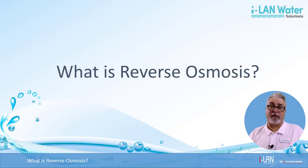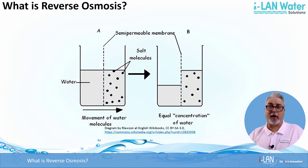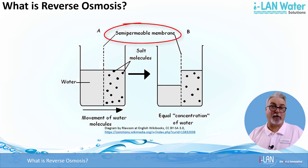Okay, the next level is reverse osmosis or RO systems. Osmosis is the natural process by which molecules of a solvent, that's our water in this case, tend to pass through a semi-permeable membrane from a less concentrated solution to a more concentrated one. To those who aren't aware of this process, on the left side of this diagram, we have pure water and salt water separated by a semi-permeable membrane.